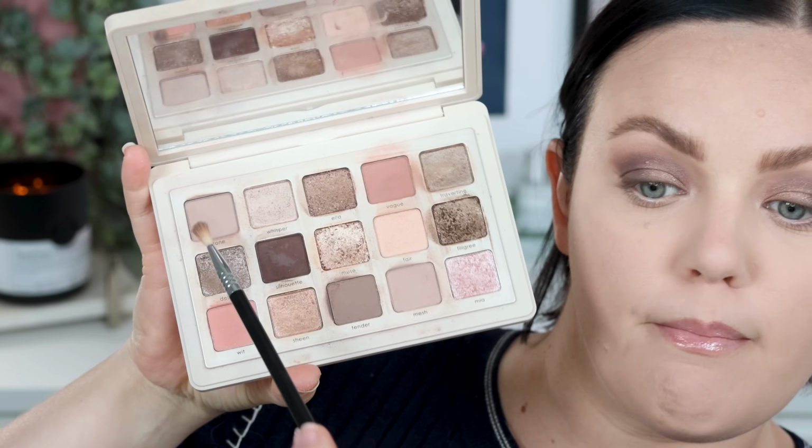Let me quickly go do brows and then I will be right back. We have brows. Let's finish the lower lash line. I'm just going to take my Sigma E36 and go into Mesh. Nope, Stone. Mesh is the other one. And I'm going to run that under here. I also put my Victoria Beckham Eye Brightener pencil in my lower waterline, if you're wondering.